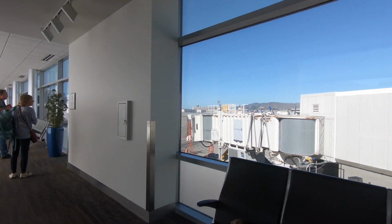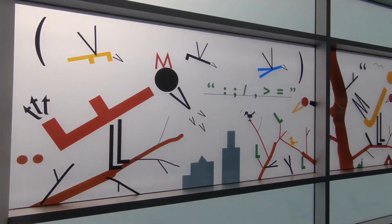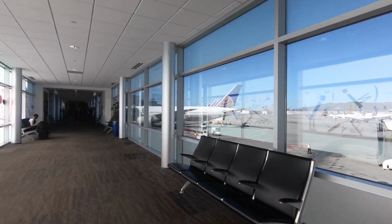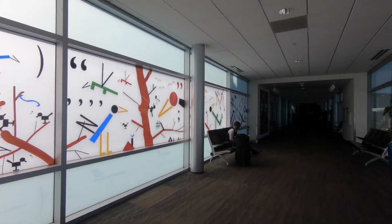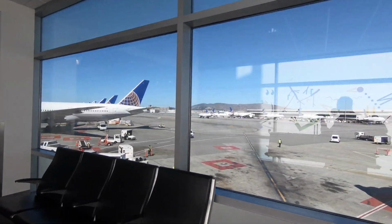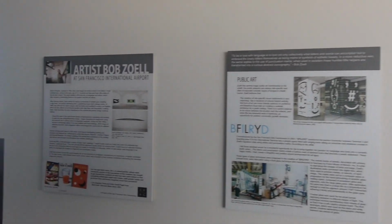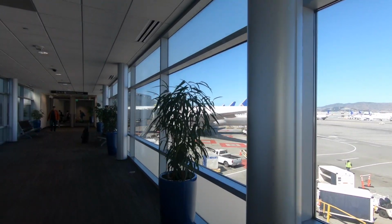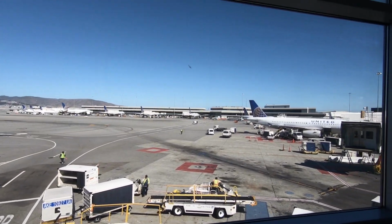The reason I started in Terminal 3 is that that's where United has most of its domestic flights arriving and departing. So if you had a connection in San Fran and we're arriving into San Francisco from another domestic location, you'll come into Terminal 3. You'll need to walk along through this tunnel, and we're going to come up to an escalator here in just a minute. Some good views of the tarmac along the way, and the apron, sort of all of the planes out there. Always love that view.